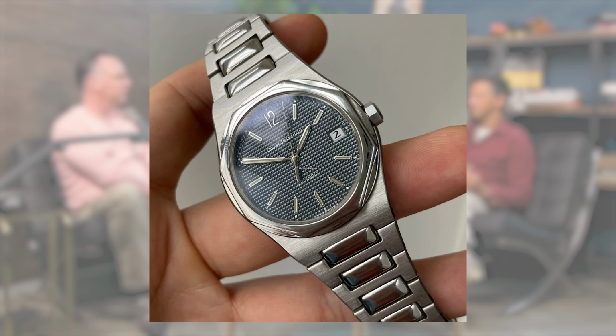Oh, yeah. And it's selling for like 10, 15K. Steel integrated bracelet watch. It's a nice, good design. For me, that's the thing. It's really nice. It's one that I see on my wrist and I think, I could wear this. This is super, super nice.